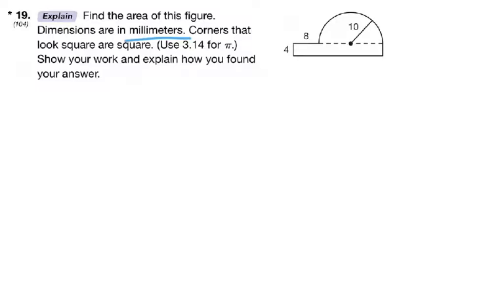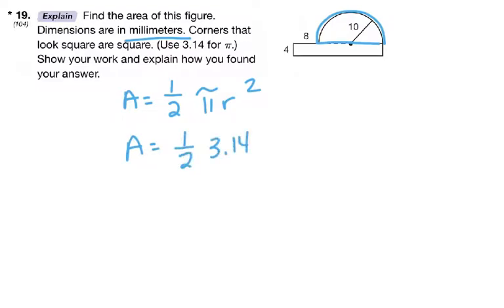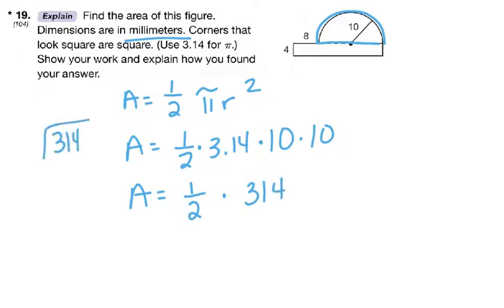All right, let's see. The first thing I need to do, I want the area, so I need to find the area of this circle right here. And I know the area of a semicircle is half of pi r squared. So half of 3.14 times 10 times 10. And 3.14 times 100, because 10 times 10 is 100, is 314. So I need half of 314. So I'm just going to divide it by 2.